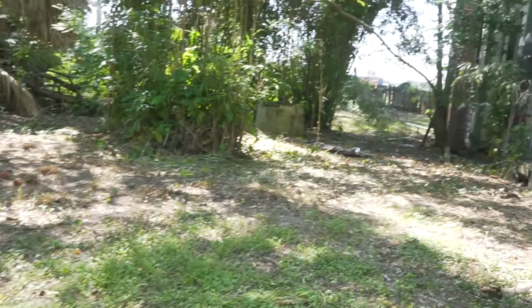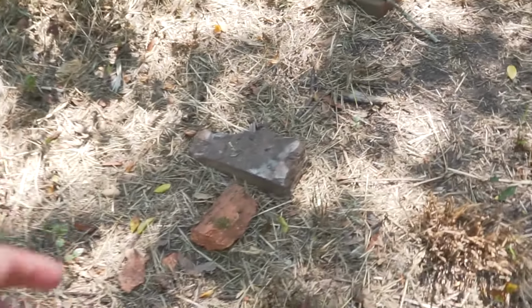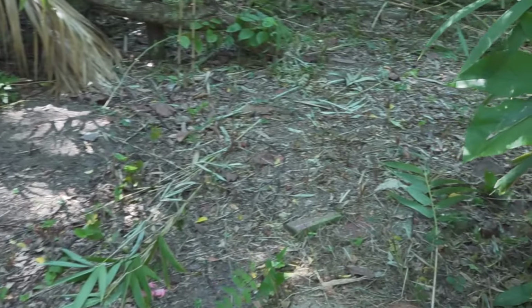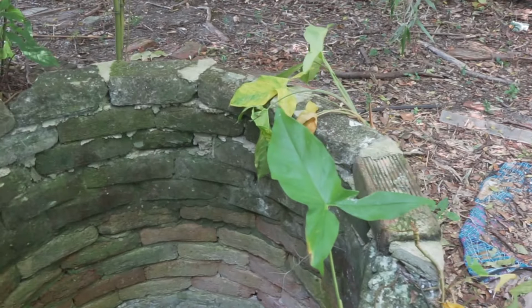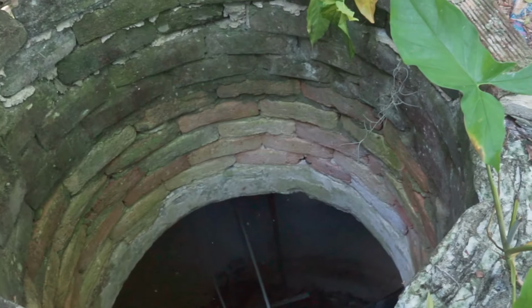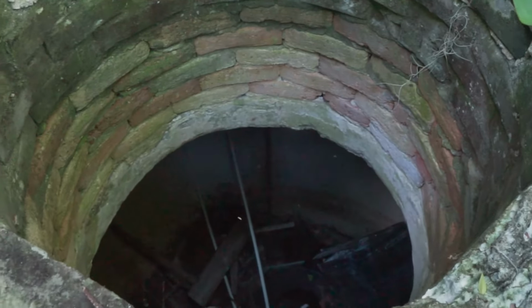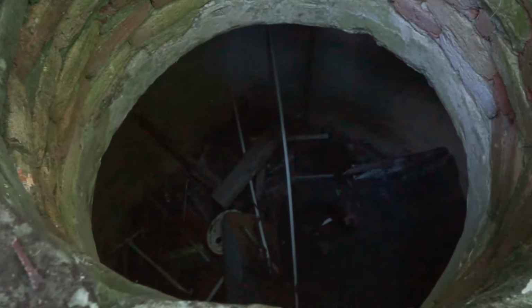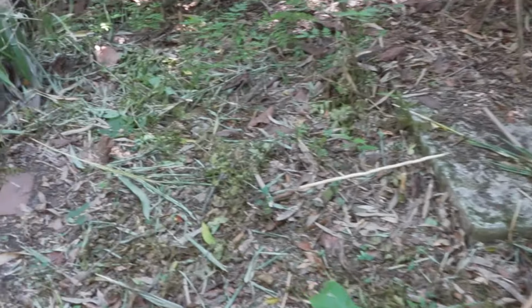Oh, and there is a well here. Let's see how deep this well is. I mean, it's pretty obvious how deep it is. It's deep. I'm guessing about 12 feet. Let me see again. Yeah, that's pretty deep. And that was loud. Yeah, that's like 12 feet, 20 feet. Maybe.